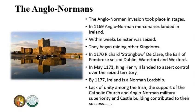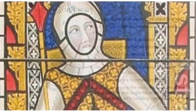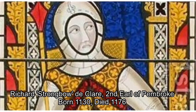In 1170, a further Anglo-Norman landing took place, which brought Richard Strongbow de Clare, the Earl of Pembroke, who seized Dublin, Waterford and Wexford. Strongbow is a famous name in Ireland, and he was responsible for building some of the fine fortifications that still exist in the landscape in Ireland today. However, Strongbow's power was seen as a threat by King Henry II, and the potential for a rival Anglo-Norman Kingdom of Ireland, separate from England, was a distinct possibility.